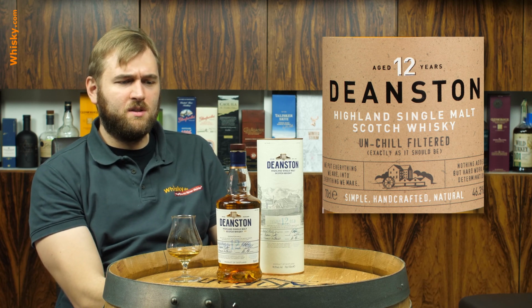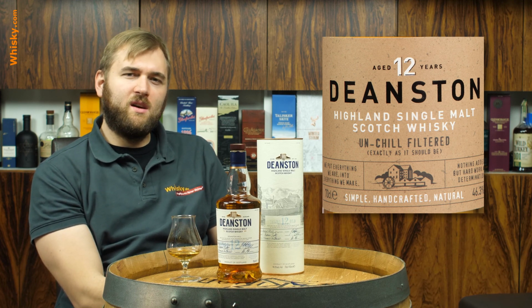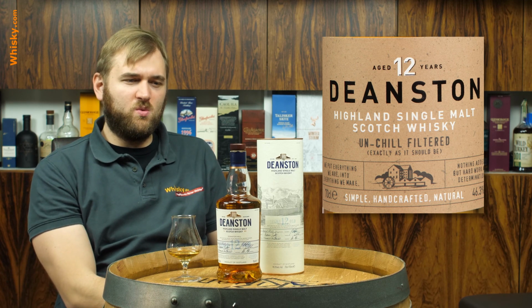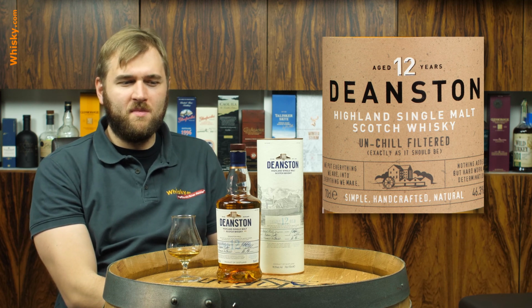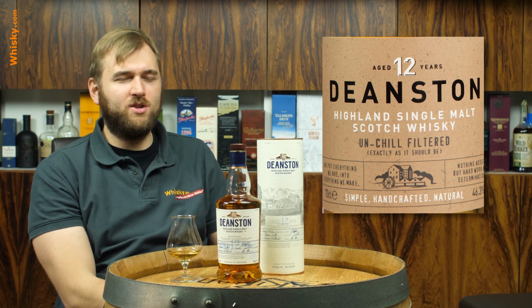It's definitely one of the whiskeys that I would recommend for someone who likes to have a bit of variety of all the normal Scottish whiskies. And this one is a definite buy. One of the hidden gems, not that hidden, but one of the hidden gems.